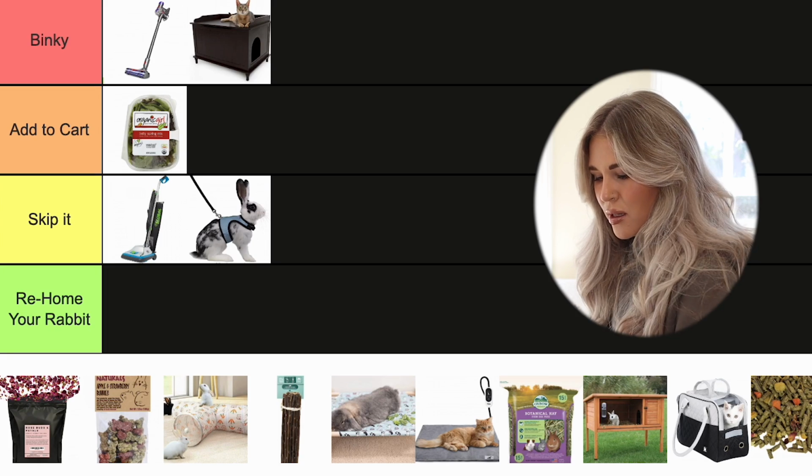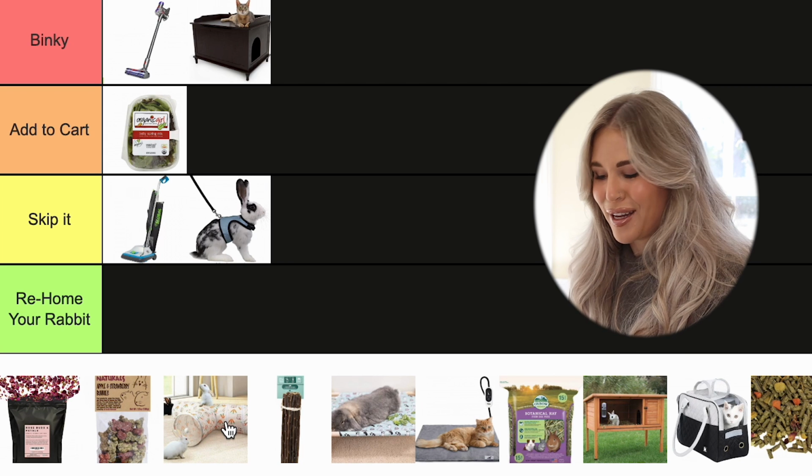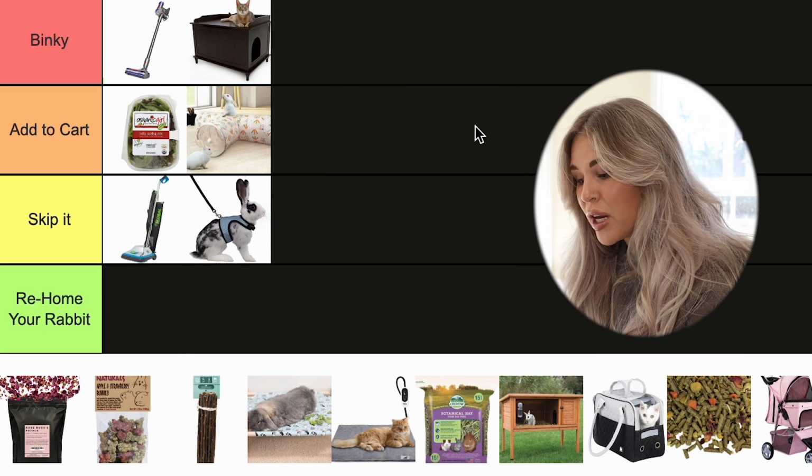Next up, let's do the rabbit tunnel. Now, you guys saw me get this tunnel for Cinnabun in a video. I'm gonna put it in add to cart. I wouldn't say it's a requirement, but if you're looking for a fun new toy for your rabbit, Cinnabun has really enjoyed it. It's not a life-changing toy by any means, but she does play in it. I have it set up by my desk, and it's just so cute watching her play around in it. So I definitely think that a tunnel is a fun toy for your rabbit.